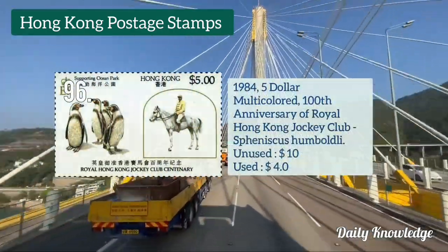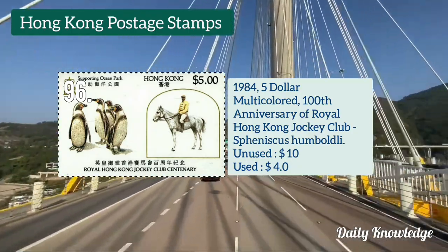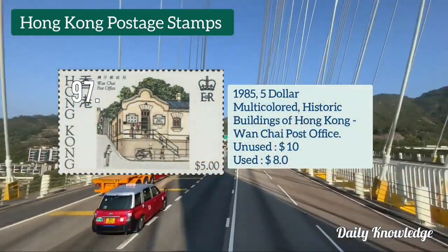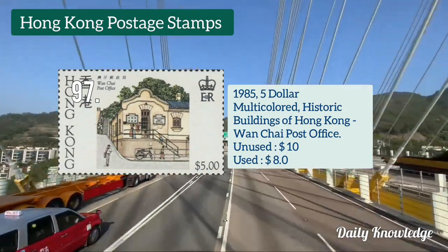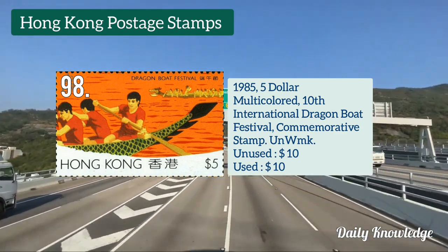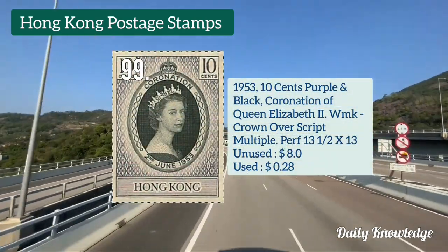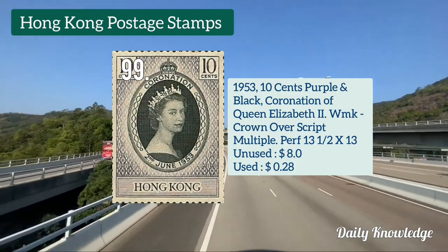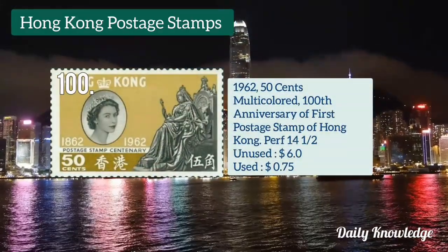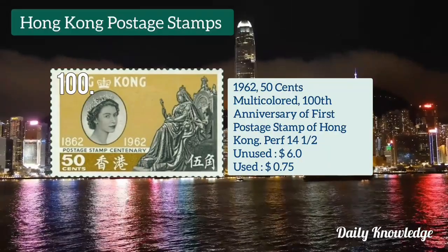Now next is 1984, $5, 100th anniversary of the Royal Hong Kong Jockey Club. 1985, $5, historic buildings of Hong Kong. 1985, $5, multicolored, 10th International Dragon Boat Festival. 1953, 10 cents, purple and black, coronation of Queen Elizabeth II. 1962, 50 cents, multicolored, 100th anniversary of the first postage stamp of Hong Kong.